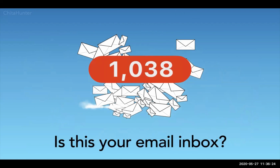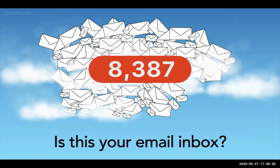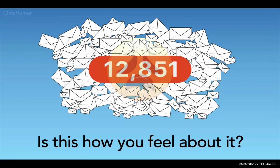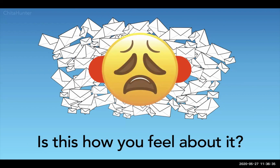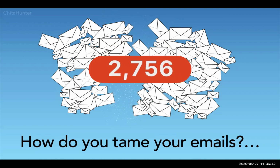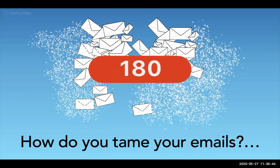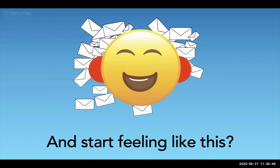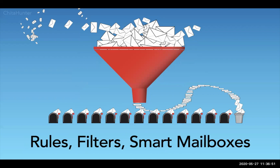Is this your inbox? I hope you're laughing and saying yes. So is this how you feel about your inbox? Frustrated? A bit overwhelmed? So how do you tame your inbox? How do you get from a large number to this and start feeling this way? You can use filters, rules, and smart mailboxes to tame your email.